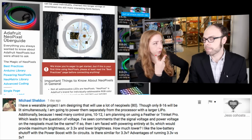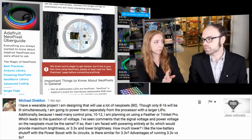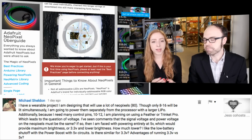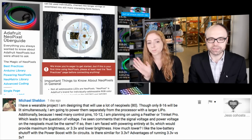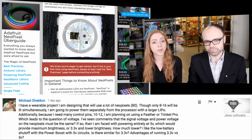I have run 2 strings of NeoPixels at the same time, on different control pins, but it takes up a lot of memory to instantiate that. That could surprise you, yeah. Anyway, maybe he needs lots of control pins for his buttons or some other reason. Sounds like it could be, yeah. And Flora only has like 8 exposed to you, so that makes sense.